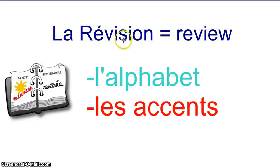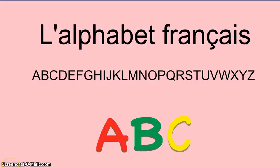Nous allons réviser l'alphabet et les accents. D'abord, l'alphabet français. As you know, the French alphabet is the same as our own English alphabet. All the consonants and vowels are the same, but they are pronounced very differently. We're going to consider the French alphabet the building blocks of all of our French words. So that's why it's so important that we understand the individual sounds of all the letters in the alphabet.